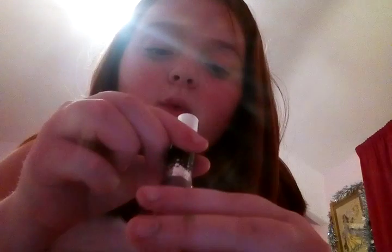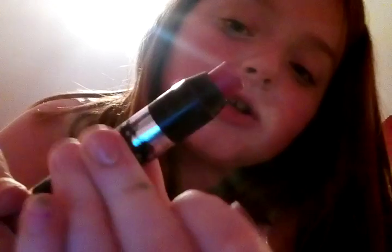Really nice. I have 3 Moon Rock, again a really nice beautiful shade. What else do I have? I have this number 1 Pink Rush. This is really, really pigmented. It doesn't show much on camera, but if I put it on my skin, it's pigmented.